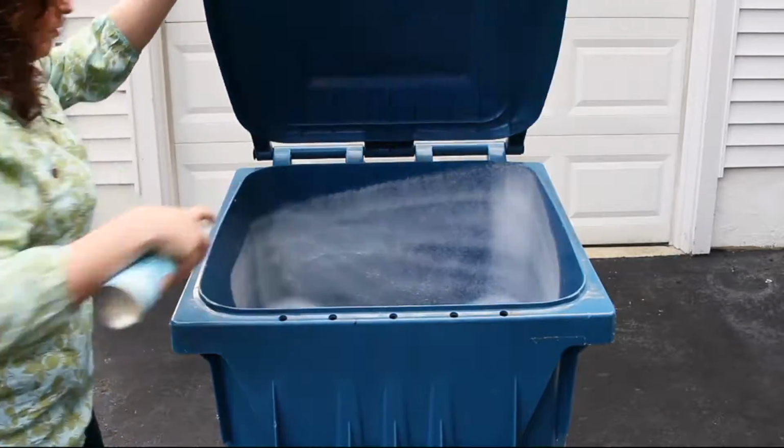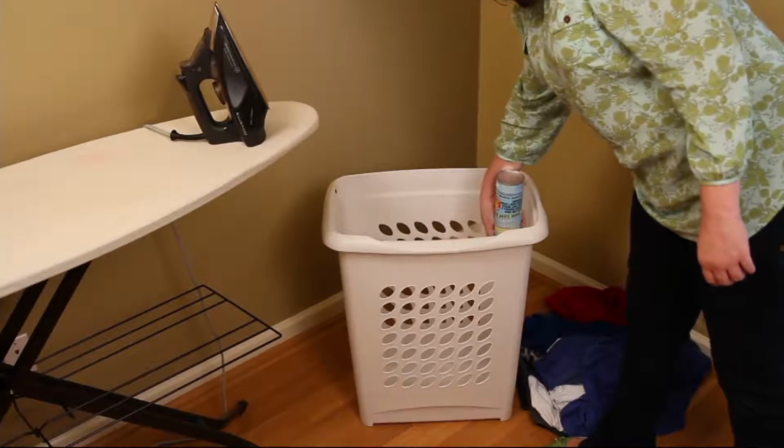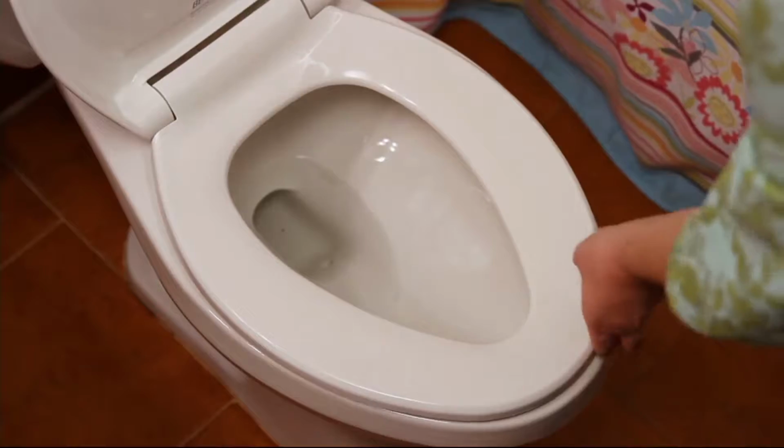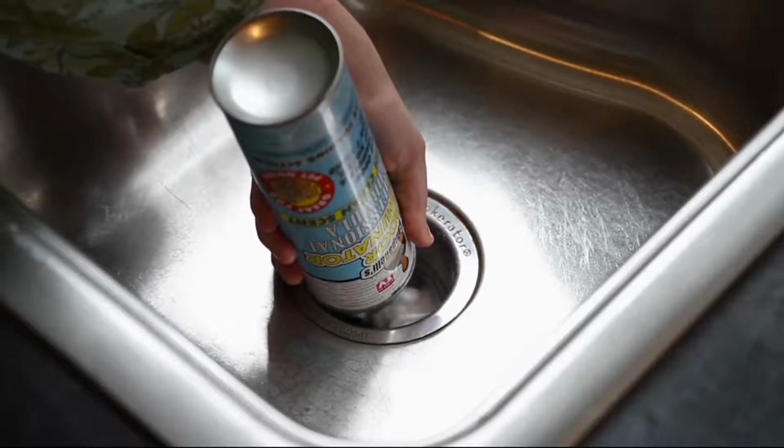And you'll notice that it's not an aerosol that you spray up into the air. It doesn't fake your nose into thinking the odors are gone. It eliminates the odor. Well, I remember the diaper pail. Yeah, me too, 30 years ago. That's a smell that never leaves your nose. Never leaves your nose. Your brain.